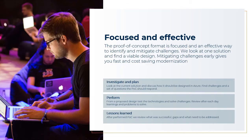The proof of concept format is focused on an effective way to identify and mitigate challenges. We look at one solution and find a good design. Mitigating challenges early gives you a fast and cost-saving modernization. To start with, we look at the current solution and discuss how it should be designed in Azure, find challenges and a set of questions the proof of concept should respond to. From the proposed design, we implement test technologies and solve problems. After each day, we identify learnings and what we should pay attention to in the future. Before closing the proof of concept, we review successes, gaps, and what needs to be addressed, giving you a list with the next steps on what to do.